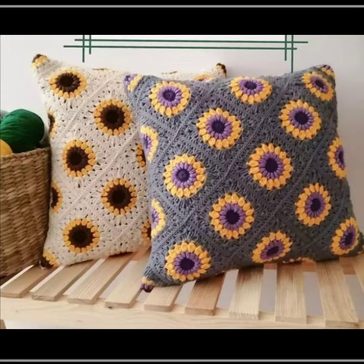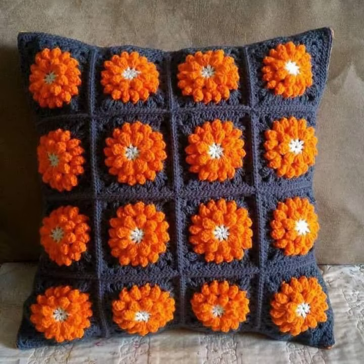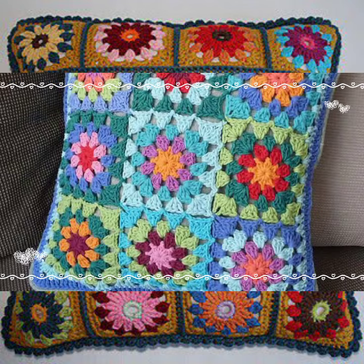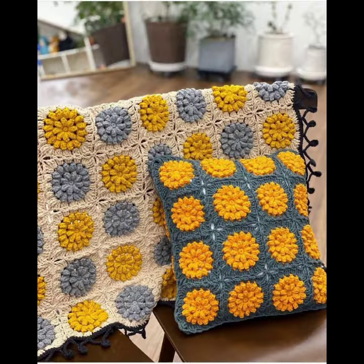So friends, today I will share with you very beautiful and amazing crochet cushion cover designs, ideas, home decorative ideas, beautiful colors, beautiful contrasts, very amazing colorful crochet stylish cushion cover designs ideas collection.